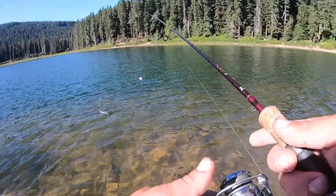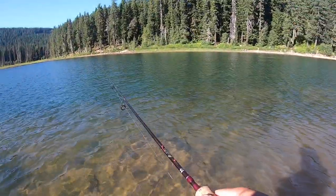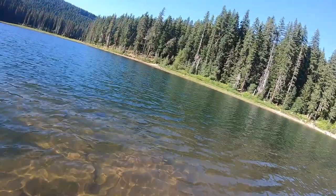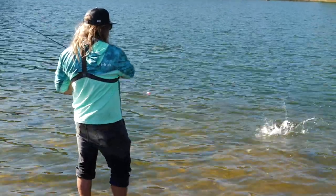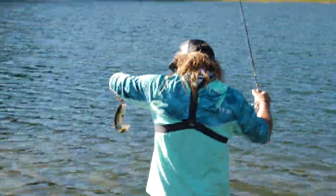All I know is I got a hit instantly. I think I need to get a little further out there. Oh yeah, that was it. That was it. Oh, it just crushed it. Does it have it? I think it has it. I saw a flash. Oh man, I got my spotter. The bobber got hit so hard it was making a splash. Literally. That's a nicer one too. Oh, what an epic jump. Wow. You see that? Little rainbow trout.